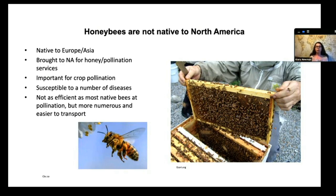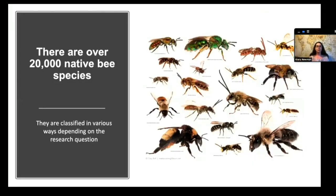So that makes them really great for crop pollination, but I'm emphasizing the fact that we have a lot of native bees in our area, and those are the ones that we also really need to learn about and understand. In fact, there are over 20,000 species of native bees in the world. And you can see from this picture, they come in all shapes and sizes. Some of them are very hairy, like those bumblebees. Some of them hardly have any hair on them at all.